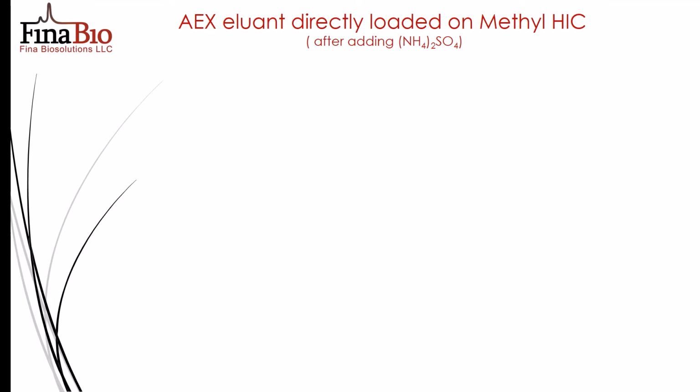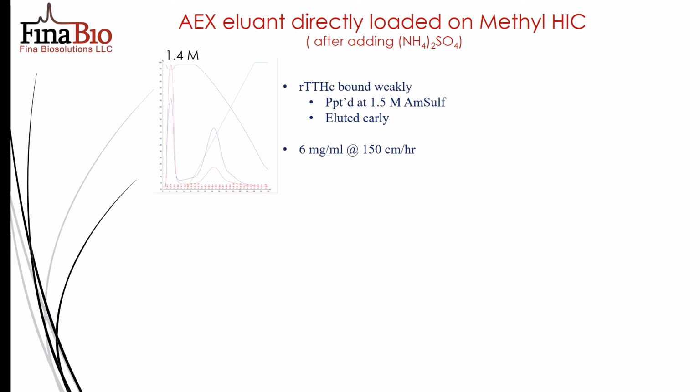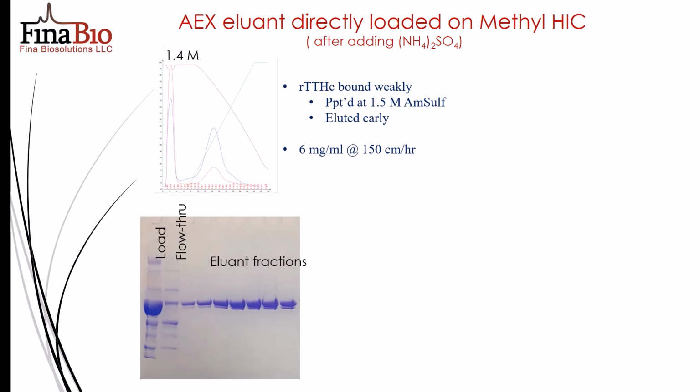So the anion exchange eluent was directly loaded onto the methyl HIC after adjusting the ammonium sulfate. The target protein eluted early in the gradient, so we'd say it bound relatively weakly. In trying to achieve higher levels of binding, we found that this protein started to precipitate when we reached 1.5 molar ammonium sulfate. However, the eluent from this column was quite pure, and there was very little target protein in the flow through at this loading level.